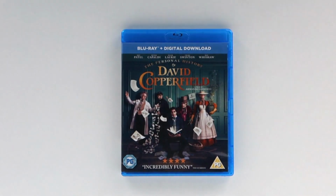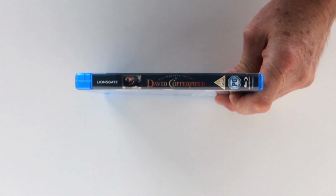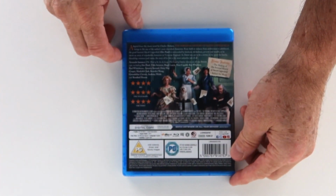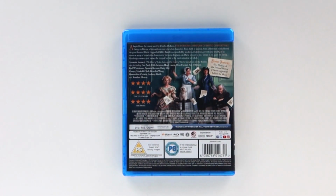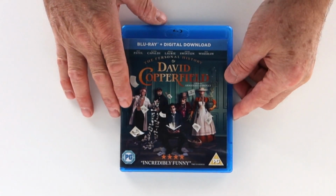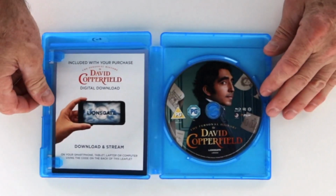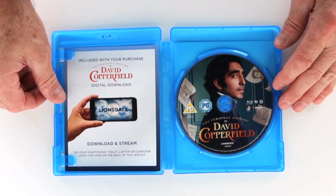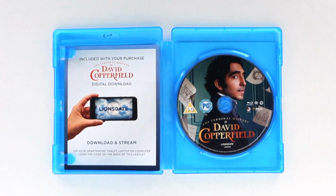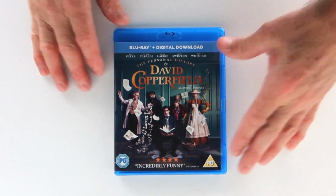It's the personal history of David Copperfield. Looks like a fun, kind of quirky reimagining of Charles Dickens' David Copperfield. It's got an all-star cast of British talent, including Dev Patel, Peter Capaldi, Hugh Laurie, Tilda Swinton, and Ben Whishaw. This just looks like the fun kind of British comedy drama kind of movie that I really, really love. And again, I love Charles Dickens stuff, so I'm interested to see what take this puts on that classic tale.